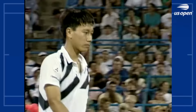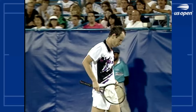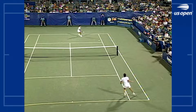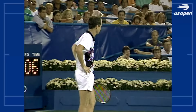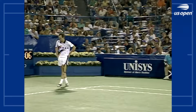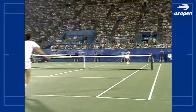The tiebreak. There's one right there, first serve. Taking a look at that one. Vitas, ask and you shall receive. And we shall look. And we shall not be able to tell.